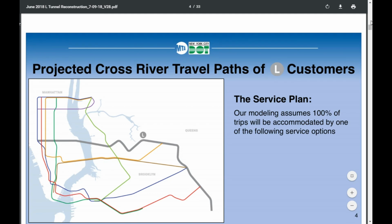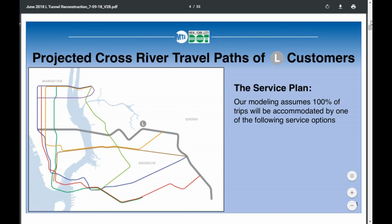Projected cross river travel paths of L train customers. The service plan. Our modeling assumes 100% of trips will be accommodated by one of the following service options. One of the service options is more like many service options.